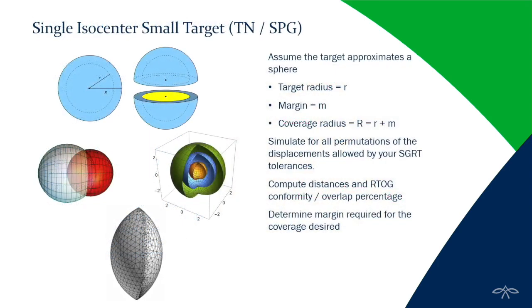So at our institution, we're writing simulation software that assumes a target is basically a spherical volume. This is fine for trigeminal neuralgia and SPGs. We have the target radius and the coverage radius. The margin is 0 for an AVM, so M would be 0. So R and capital R, or R and R prime, are the same. We can easily simulate this.